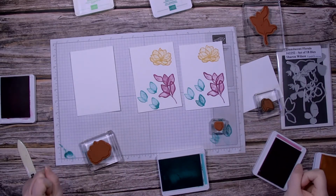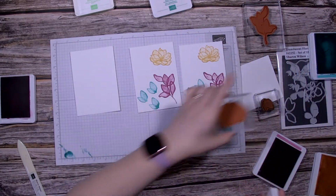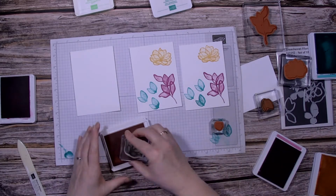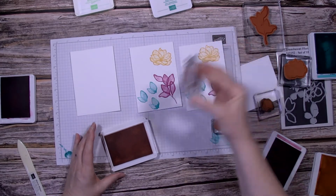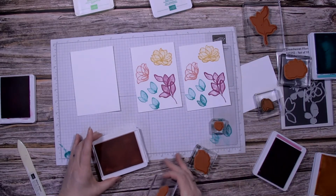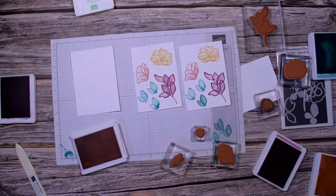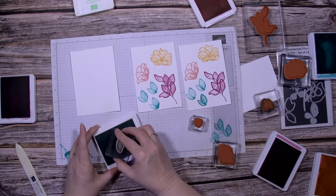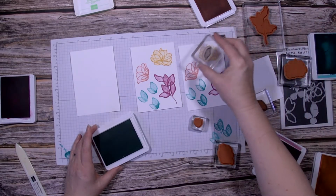Alright, what other colours have I got? I've got Pretty in Pink, so we might do one with all of the In Colours. What's the other colour? Shy Shamrock. I'll do that. Nope, I'll do that one in, the leaves I'll keep in the one colour.